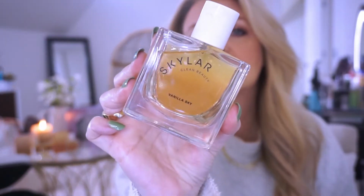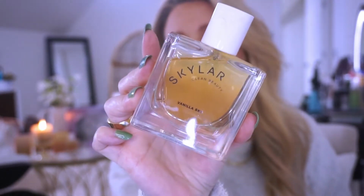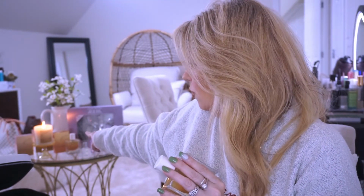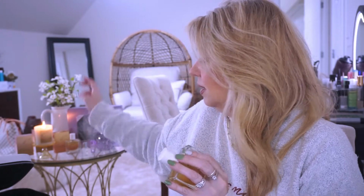My newest perfume to my collection, if you love vanilla and you love that musky, sweet scent, highly recommend this brand called Scholar. It is amazing. I got this from Sephora. And first of all, my husband bought me the candle back here, and it smells delish. So he bought me the candle, and it's the vanilla, what is it called? Vanilla Skies?